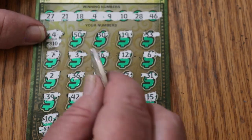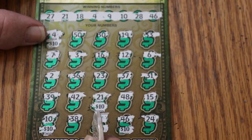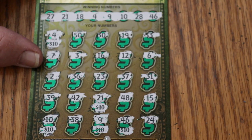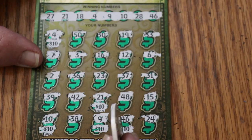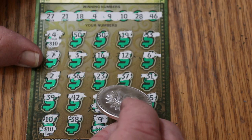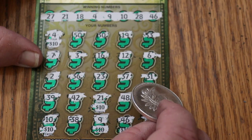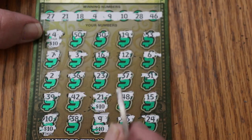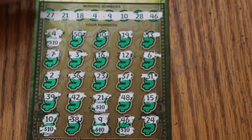So we have 1, 2, 3, 4, 5, we got 5. Was there anything else hidden away that I missed? 38, 42, 15, 2, 36, 23, 31, no, no. All right, 5 matches. Perfect.